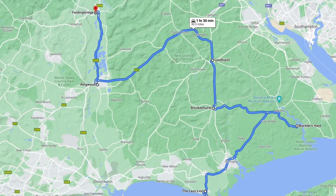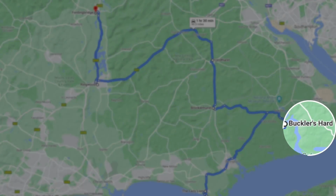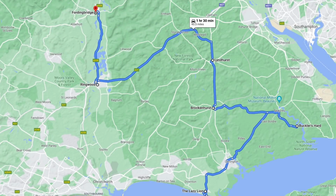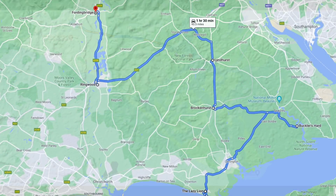Today we leave the sleepy little town of Milford-on-Sea and continue our trip around some of the delightful villages and towns of the New Forest. So let's check in later on. Today we're going to have a pleasant day meandering through the beautiful towns and villages of the spectacular New Forest, starting off with a visit to the unique historic village of Buckler's Hard, and then make our way through Brockenhurst, Lyndhurst and Ringwood to our final destination, the little town of Fordingbridge.